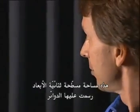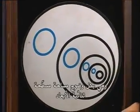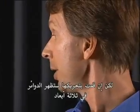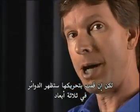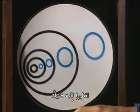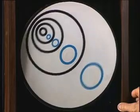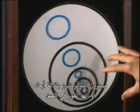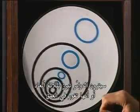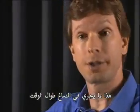Here's a flat 2-dimensional surface with some discs painted on it, and it's quite clearly just a flat 2-dimensional surface. But if I put it in motion, you will see this pop out in 3 dimensions. So just look at this for a little bit. And you'll start to see the discs, the circles start coming out in 3 dimensions or going back in depth in 3 dimensions. This is what's going on in your visual brain all the time.